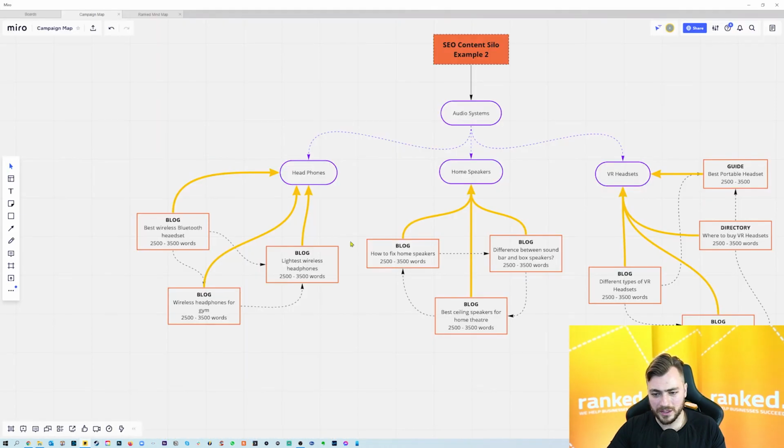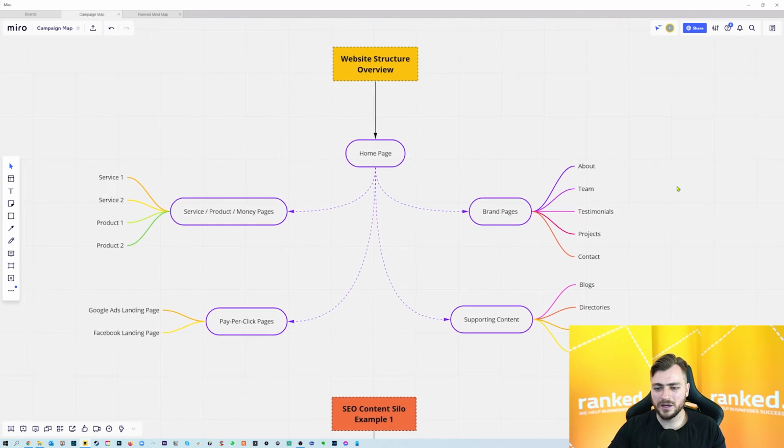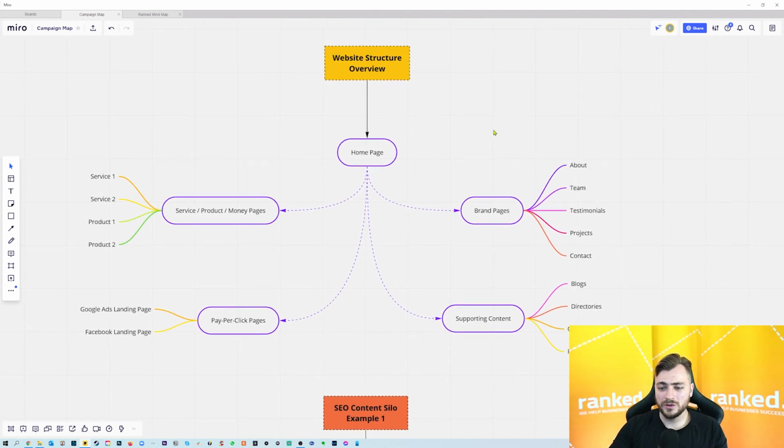If I go back to this one over here, here's a really basic way to understand how your website should be structured. You've obviously got your home page. You will have your several service pages. I call them money pages or product pages, so service 1, 2, 3, 4. Then you might have your pay-per-click pages. These are pages designed just to run Google traffic or Facebook traffic.